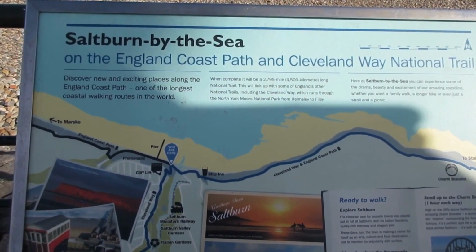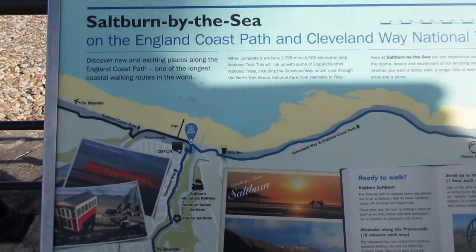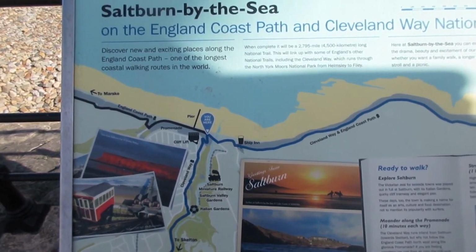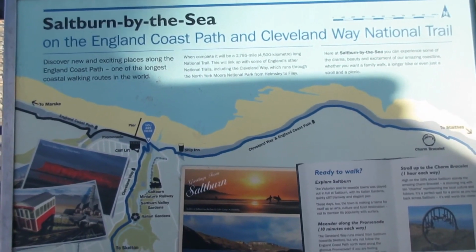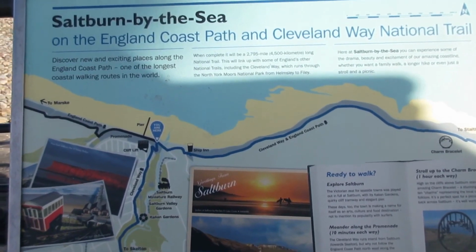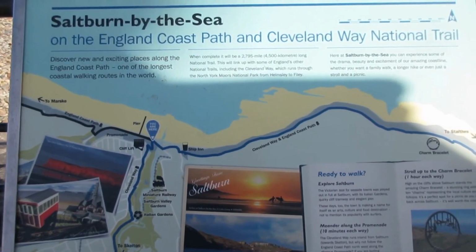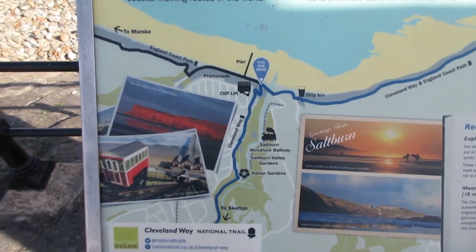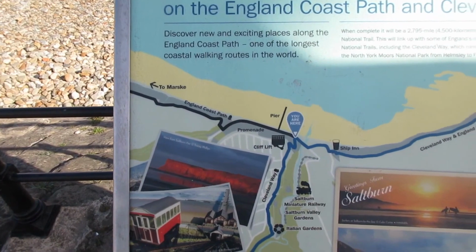Here we've got an explanatory board, Saltburn by the Sea on the England Coast Path. Discover new and exciting places along the England Coast Path, one of the longest coastal walking routes in the world. Once complete, it will be a 2,795 mile long national trail. This will link up with some of England's other national trails, including the Cleveland Way. Here at Saltburn you can experience some of the drama, etc. So you are here, and we're following along to Marske and Redcar.